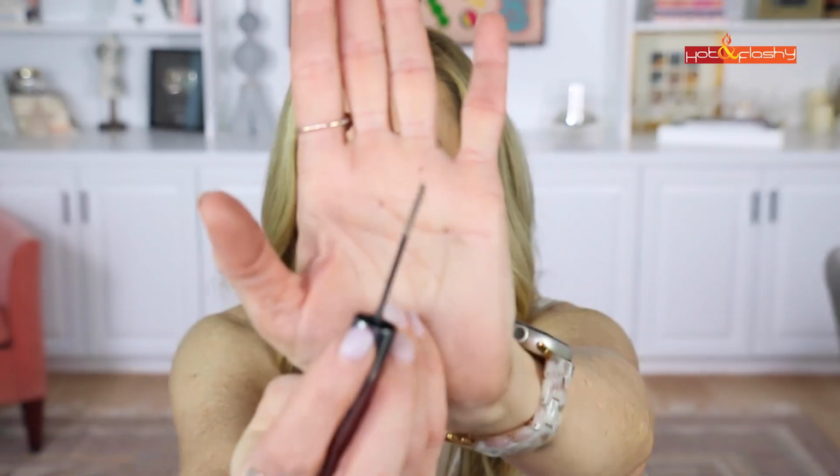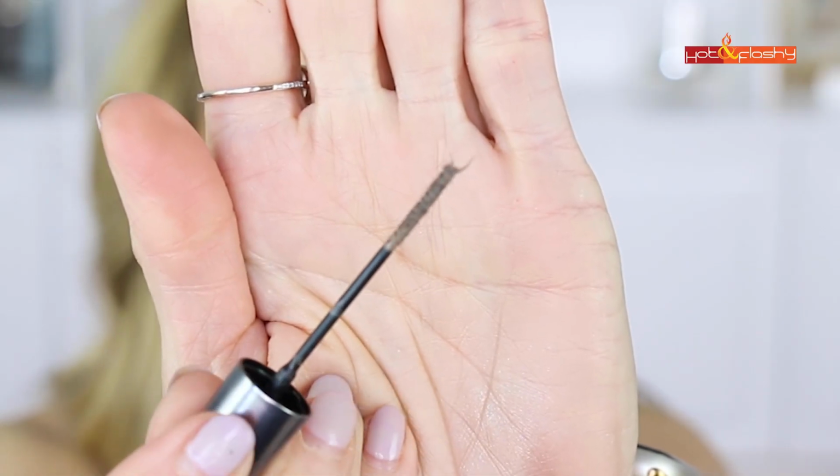So this is a fiber brow. If you have sparse eyebrows, what this has is little fibers in it, and it's also like a brow mascara. So it coats and colors your hair, it keeps them in place, but it adds these fibers so that it adds fluff to your brows. And you know, the fluffy brows are in, and I don't have huge brows, but I like them to look a little bit more beefed up than they are.